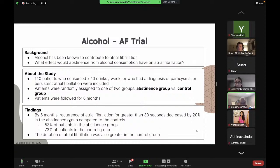And what they found was that by 6 months, the recurrence of atrial fibrillation for greater than 30 seconds decreased by 20% in the group that significantly reduced their alcohol consumption. They found that 53% of patients in the abstinence group experienced atrial fibrillation throughout that time, whereas 73% of individuals in the control group within that 6-month follow-up experienced atrial fibrillation. And what they also found was that the length that they experienced the atrial fibrillation, so the amount of time that they were actually in atrial fibrillation, was significantly larger in the control group as compared to the group which significantly reduced their alcohol consumption.